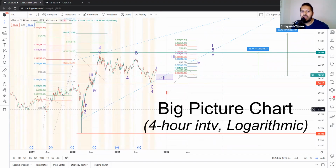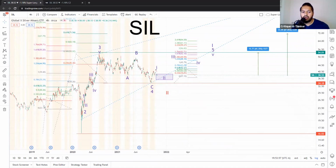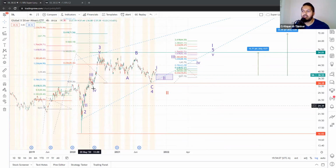In front of us is the 4-hour logarithmic chart for SIL, and SIL had quite a rally from our March 2020 bottom, which was the bottom for a lot of different asset classes, including the metals. We went from about $16 all the way to $50+ in a matter of months. And the top of that rally is what I'm calling a third wave top.